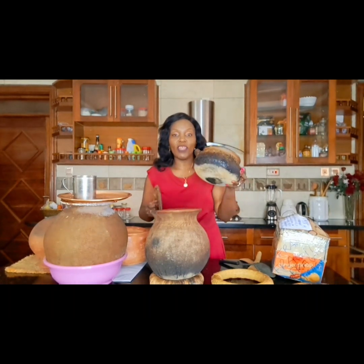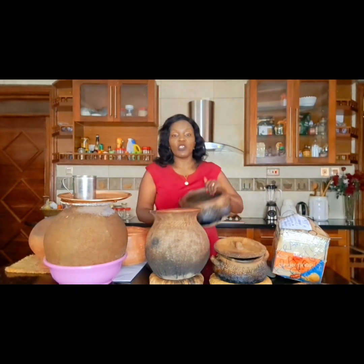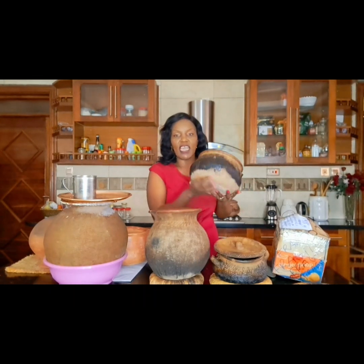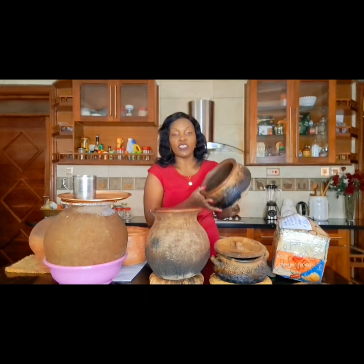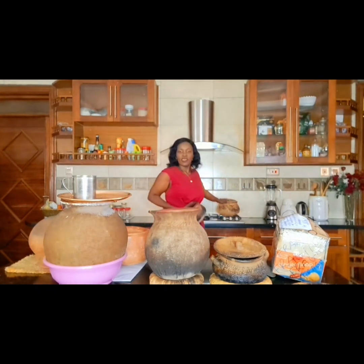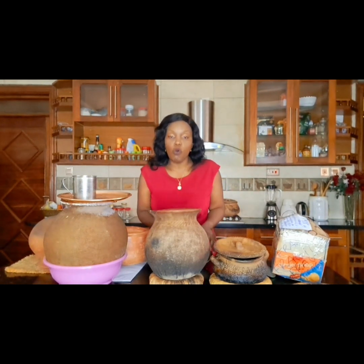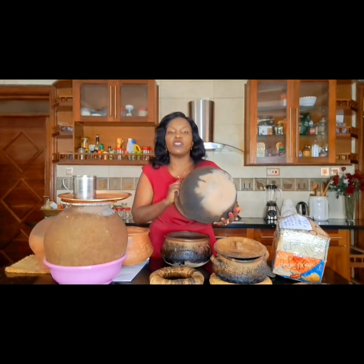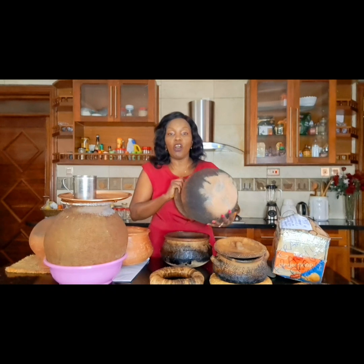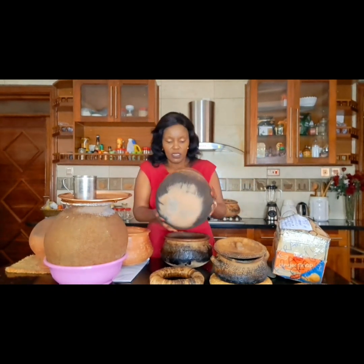And we have this small one, which is 1 kg, and I also have a bigger version of it, which is 2 kgs. And the reason I like this kind of design is because you can use this on your gas stove, like what I have here, on your gas cooker or electric cooker. This, mainly we use it on the firewood, or when we are using charcoal, then this is the most common, though you can also use this on your gas stove.